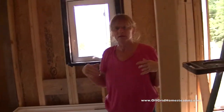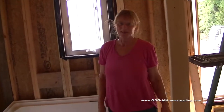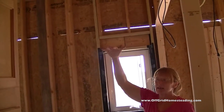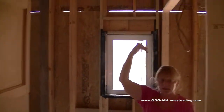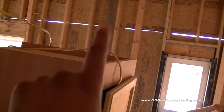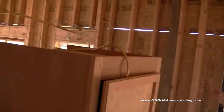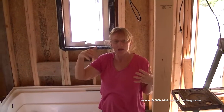Cathedral ceilings. Not cathedral, whatever you call it. They're raised. Open ceilings. And so this is going to have the drop ceiling, because I need a place to put the whole house fan inside of. A little pocket here, which is going to go up over here somewhere on this wall into the living area. But a drop ceiling also for my exhaust fan.